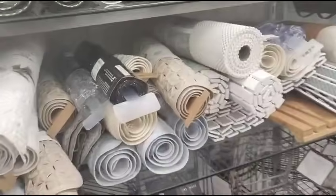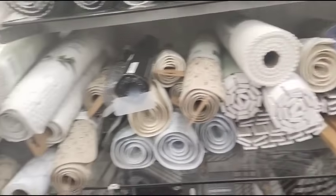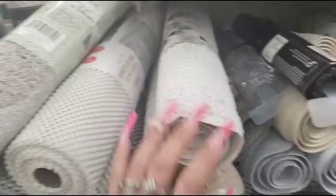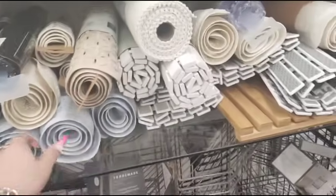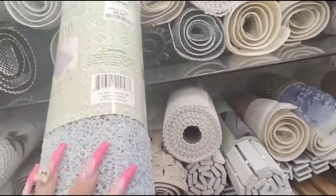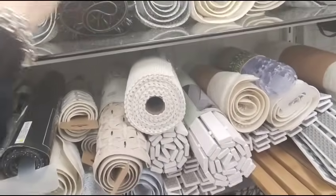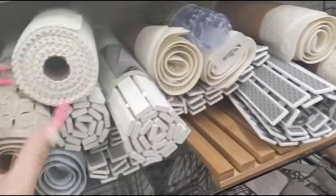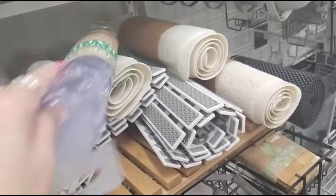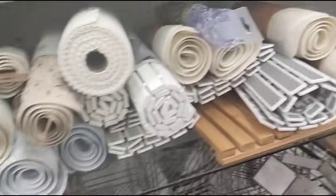So I need another mat for our, whatchamacallit, the shower. I want something springy. So, let's see. I kind of want something pink. This Easter blue will do. That's $8.99. Yeah, I'm not digging that price at all. No, I don't like that. This looks like the one from Dollar Tree. No, I don't think we're going to get any of these, you guys.